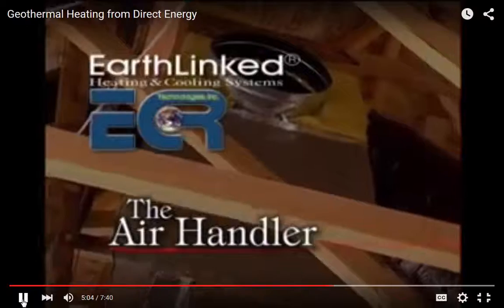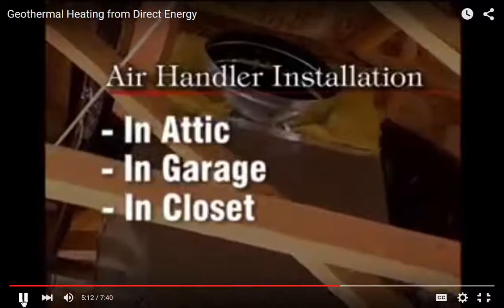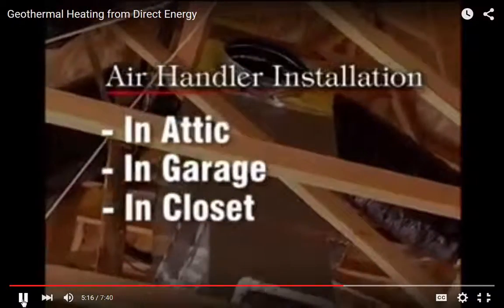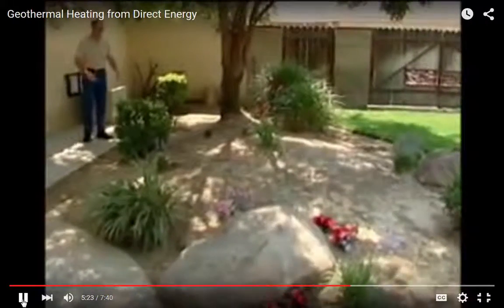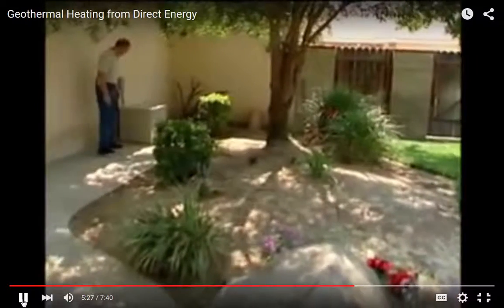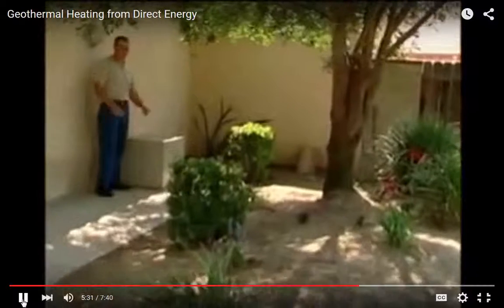This is a good example of the versatility of our air handler. Our air handlers come in both horizontal and vertical positions, upflow and downflow. They can be mounted in the attic, they can be mounted in a garage or a service closet. As you can see, it would be hard to tell where the manifold pit was before we went back in with our landscaping. Also, the unit is about half the size of the air source system because the condenser is now located in the ground.